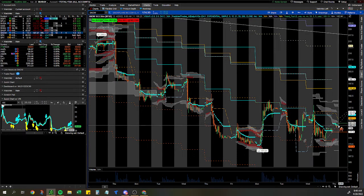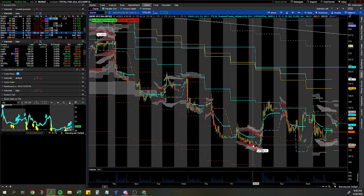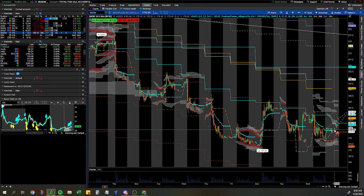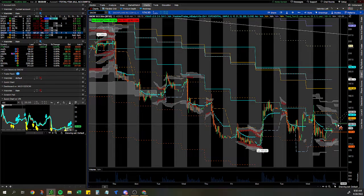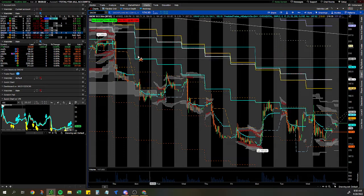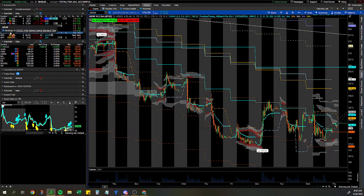Not a bad setup, Snow. I said earlier in the week for Monday prep, it looked like it could be poised for a breakout. It got a breakout, but the market's been messing around. It's been chilling, going sideways. Kind of poised for another breakout. Squeeze is setting in. POC up at 187. Daily mean up at 200. Could get an acceleration through these squeeze tops. Snow could be a good setup into the end of the week. They don't have earnings till the end of May.